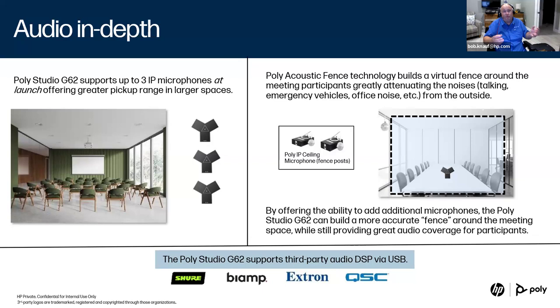What's nice about the ceiling microphones is you can actually build a true acoustic fence with multiple microphones that can block out all that unwanted noise from perhaps something outside of the conference space, maybe emergency equipment, those types of things. But we also support third-party DSPs via USB. So if your customers already have, say, a Shure system, a Biamp, or QSC installed in their conference room, we can just plug that right into the G62 and use all of the speakers and microphones that are already in that conference room. Nothing else needs to be done. We also have a 3.5 millimeter on the back if they want to go in with analog audio as well.